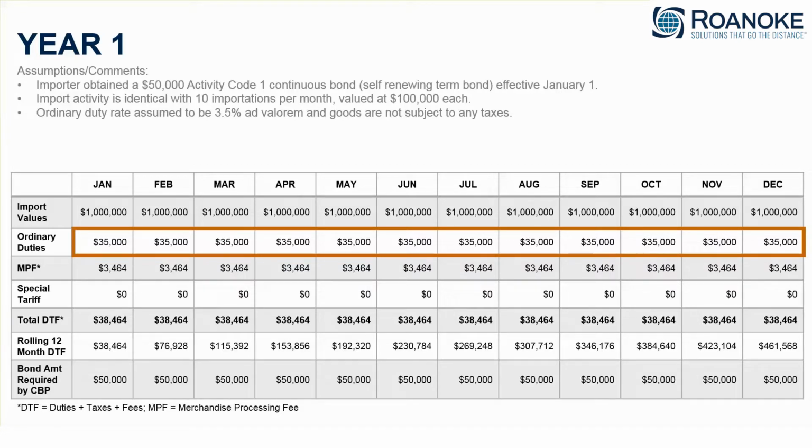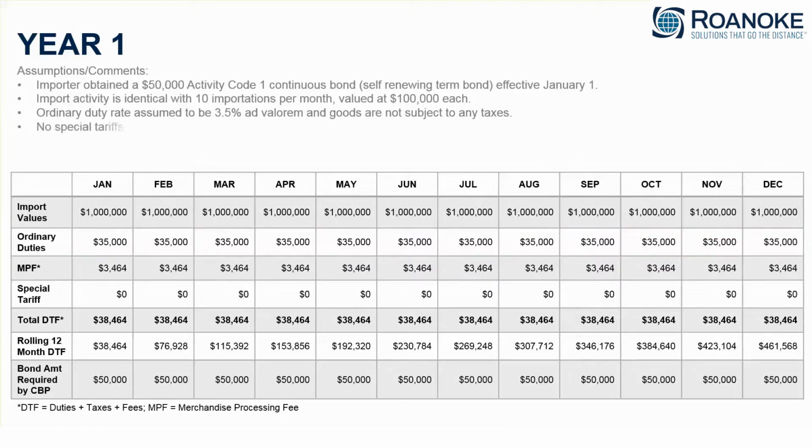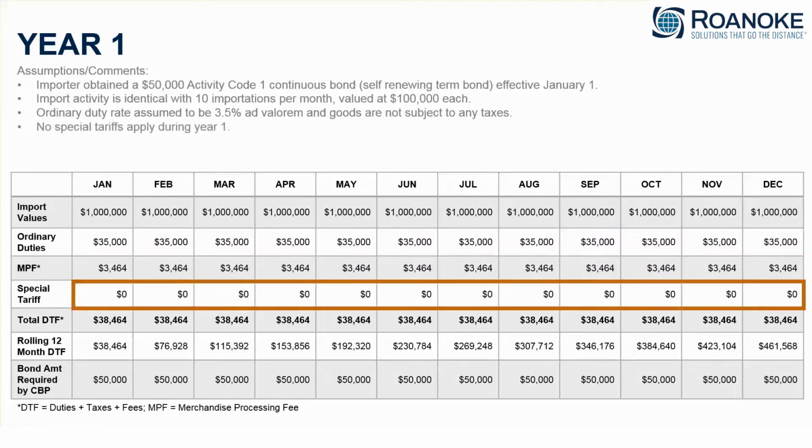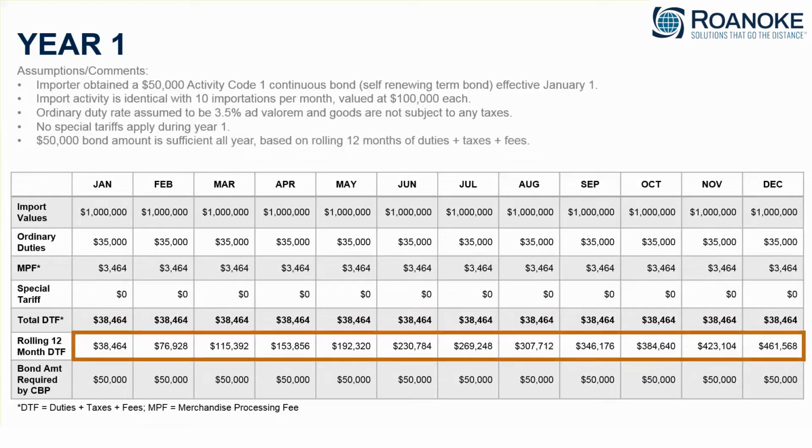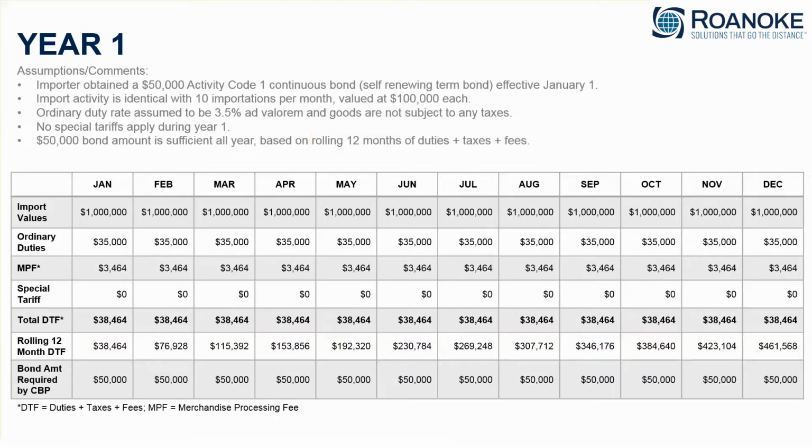Just for the purpose of this case study, let's say there are no taxes. There's also no special tariffs that apply during this first year of the bond. Based on this information, a $50,000 bond amount is sufficient all year long based on the rolling 12 months of duties plus taxes plus fees. Let's talk about that a little bit.